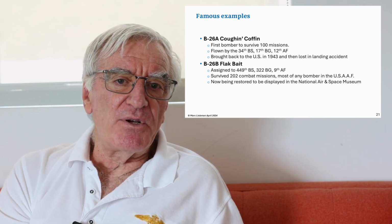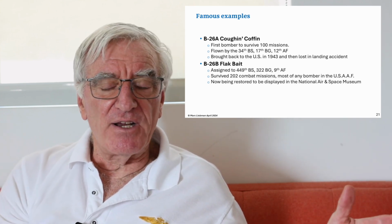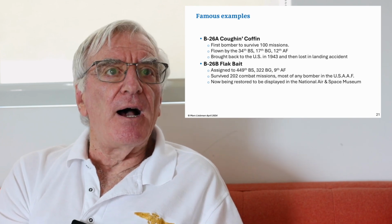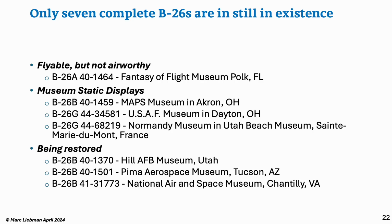And then there's Flakmate, which is in the National Air and Space Museum. It was brought back initially as just the forward half of the airplane, and they are now restoring it to a full B-26, and it will be available. It was flown by the 449th Bomb Squadron. There are only 7 complete B-26s in existence, and there's only one that's flyable.